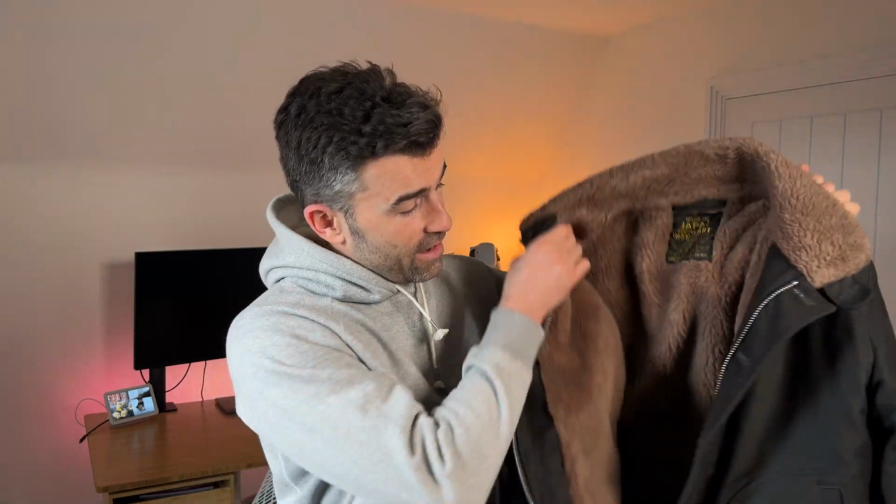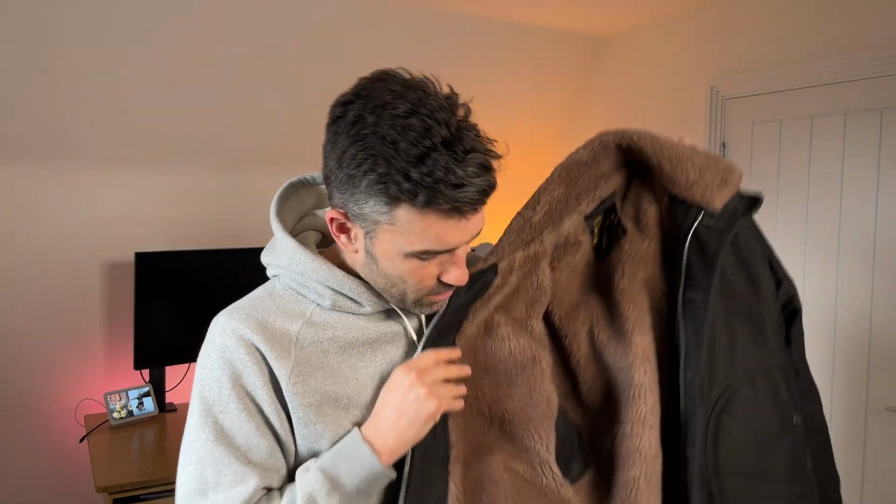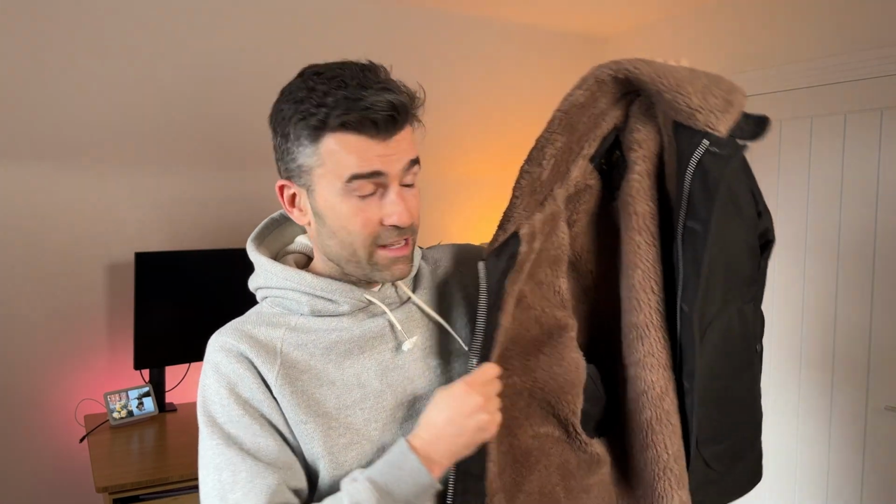So this is the Ironheart M1 deck jacket. It's black. This is a size large. There's loads of room there for me. Look at that. Look how comfortable that is. And it is. It's amazing.